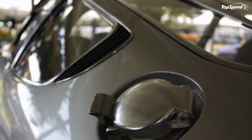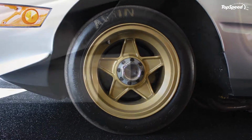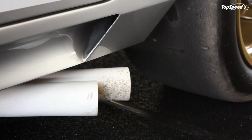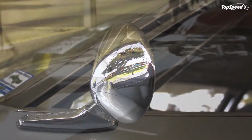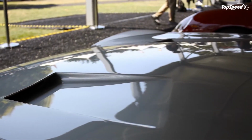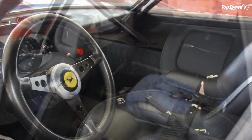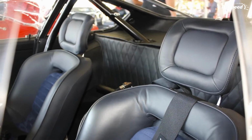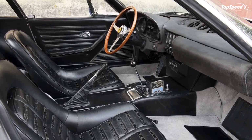This is an original racer that saw competition at the 1972 24 Hours of Le Mans, and it finished 5th in the GT class and 8th overall. It offers features like race-spec wheels, suspension, bodywork, and a cool, white-tipped side exhaust. Output from the tuned V12 engine comes to 455 horsepower and 354 pound-feet of torque.